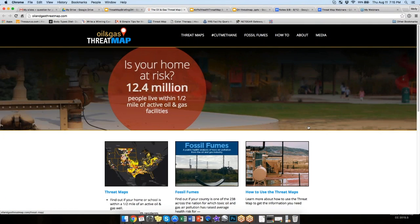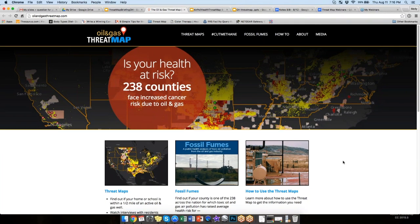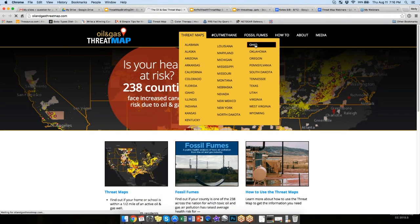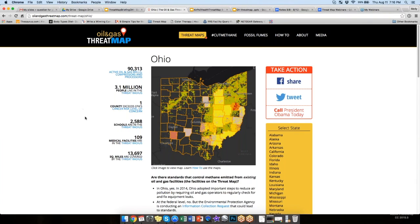So right now I'm just going to take 2 minutes and actually bring you to the threat map. This is oilandgasthreatmap.com. As I mentioned before, it's completely unbranded and free to the public. You're welcome to access this anytime, and we hope that it lives on forever. It's mobile responsive, so you can pull it up on your phone and go to your state page and access some statistics about your state. These are some of the same stats that I showed you in the beginning, and the map has given us the amazing ability to calculate all these figures at the national level, at the state level, and also at the county level.